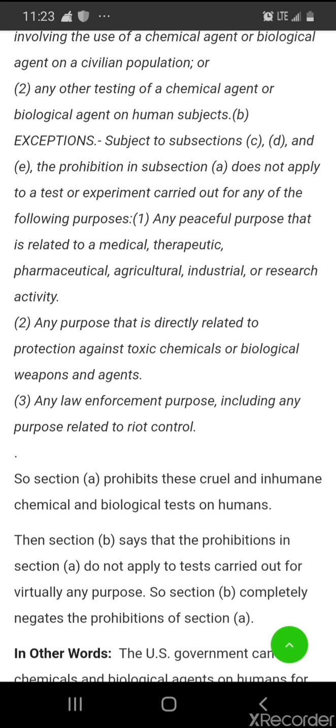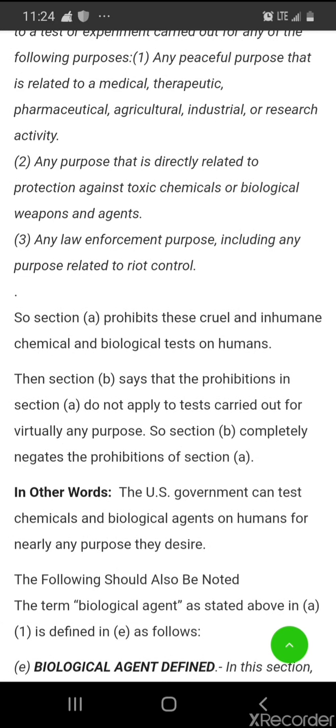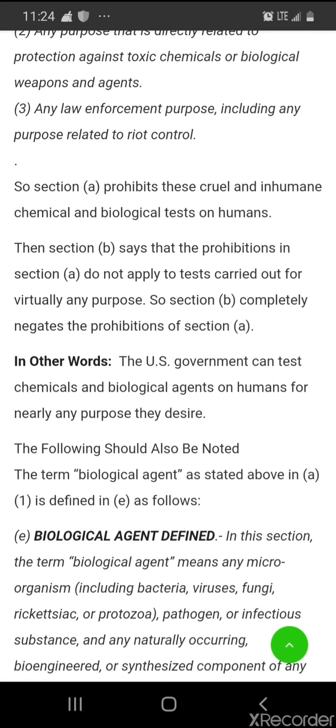So Section A prohibits these cruel and inhuman chemical and biological tests on humans. Then Section B says that the prohibition in Section A does not apply to tests carried out for virtually any purpose. So Section B completely negates the prohibitions of Section A. In other words, the U.S. government can test chemicals and biological agents on humans for nearly any purpose they desire. The following should also be noted.